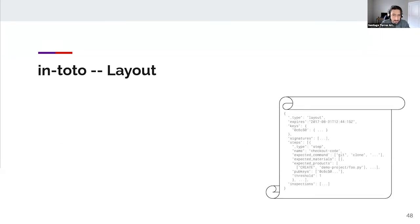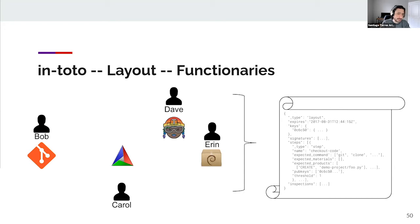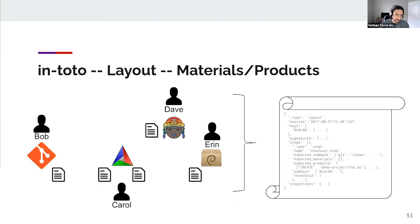So to do this, we essentially created a DSL, a domain-specific language that allows you to describe exactly this in a policy language. You describe the steps, you assign individual actors to the steps by means of their public keys. And then you register what you're expecting each individual step to produce. Some of them may produce source code, some of them may produce a binary, some of them may produce assets like an image or a script or a localization file. It could be anything in the world.